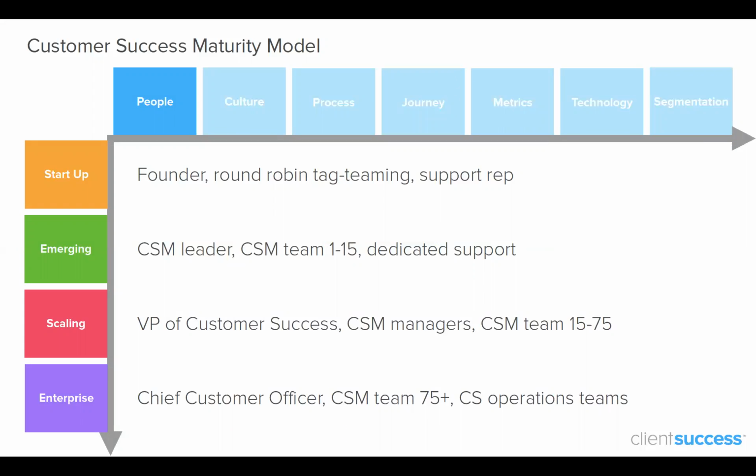Typically, in a startup, many times there's not even a customer success team, although we see lately, earlier and earlier stage companies are adding customer success professionals as some of the first professionals on the team. But typically what you see as a founder, you often see the founding team having this round robin tag teaming impact to try to take care of customers and maybe have one simple support rep.